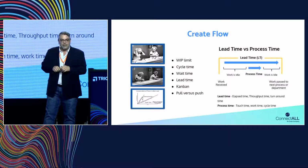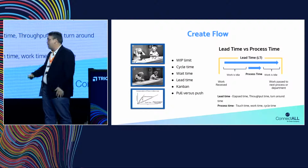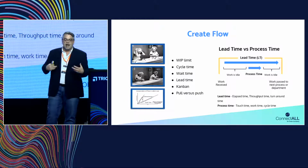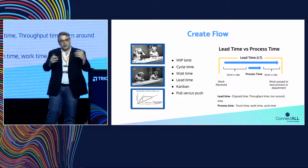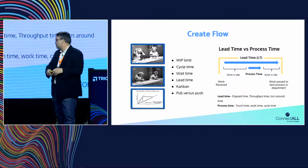And we'll talk a little bit about that as well. And there's different ways of measuring that. WIP limits is what I'm talking about. Cycle time, lead time, Kanban, all these things help you look at how to maybe implement what you're trying to implement and use this to accomplish your goals.